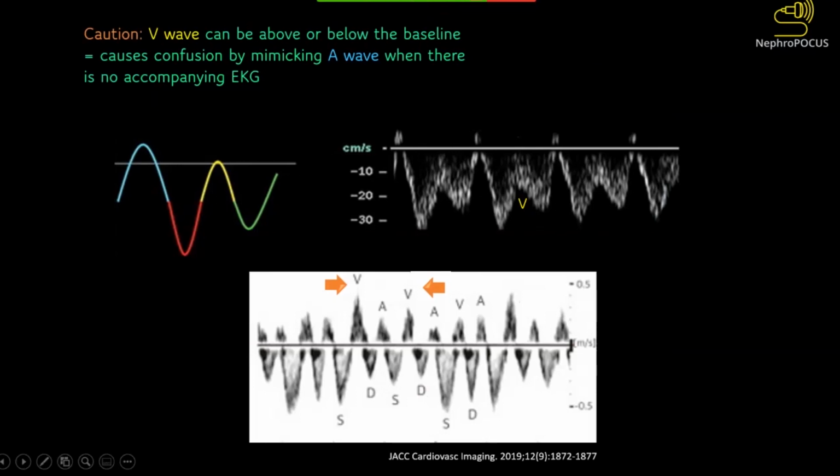And EKG particularly helps when the V wave is above the baseline. So remember that V wave that occurs during end of the systole because of increasing right atrial pressure, that can be below the baseline like this, which makes it easy. Now you know that this is S wave and this is D wave.